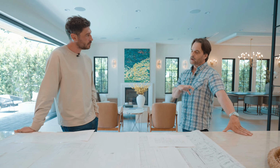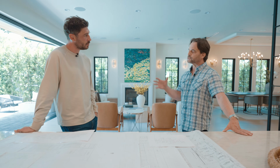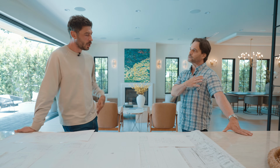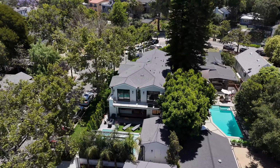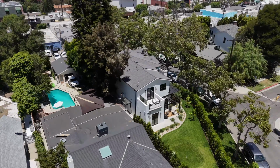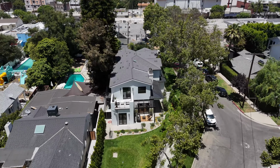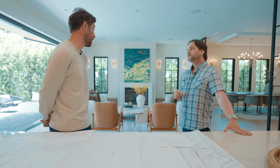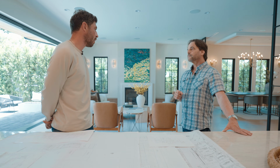There's also, I set the house up with 2 yards. So we do have an entertainer's backyard over here, but then we have a green side too. This is an unusual lot for this area, because it's double the size. Yeah. And was that not a little bit scary buying that? Was it a risk buying to be the bigger home on the street?